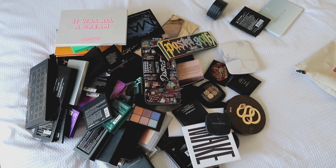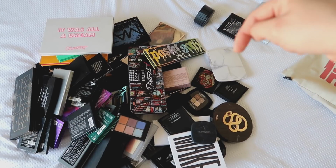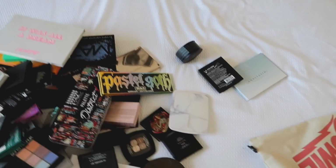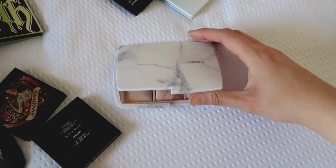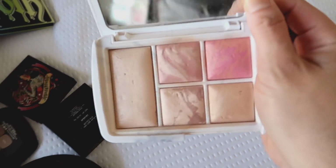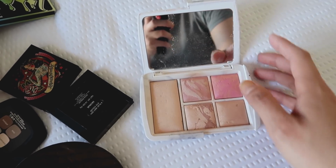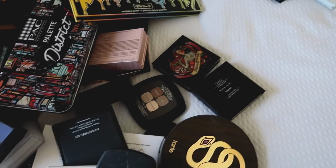So here we have all the eyeshadow palettes. There's a few cheek palettes. This one's a cheek palette, this one's a cheek palette that I'll be decluttering. So let's get started. The first thing that I know for sure that I'm going to keep is this guy, which is the Hourglass Ambient Lighting palette. This is from a few years ago, but as you can tell, I love and have used quite a bit. It has a bronzer, two blushes, a highlighter, and a powder. This is staying for sure.